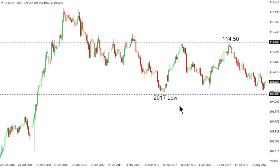A break below there would force a shift in the structure on a medium-term basis and could set the stage for a more pronounced decline over the coming weeks and months down towards the 102 area at a minimum. Again, if we break back above 111, it would suggest that the range trade is continuing and could open the door for an acceleration up towards the 114 to 115 area.